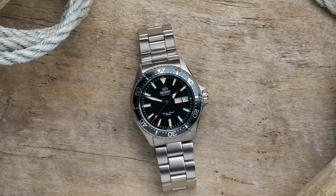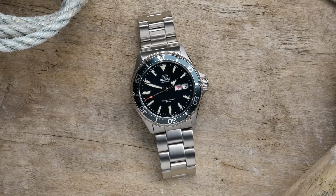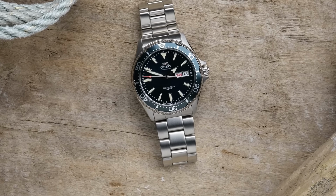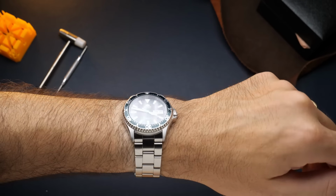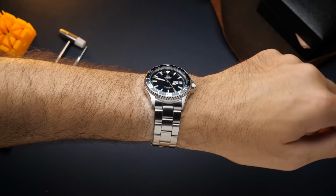From a design standpoint, I think I would have preferred they went with a 20 millimeter bracelet instead of a 22 millimeter. I think those 22 millimeter lugs kind of give the watch a bit of a wide stance, and this could have been helped if the bracelet had a bit more of a taper to it. Again, more of a nitpick than anything.